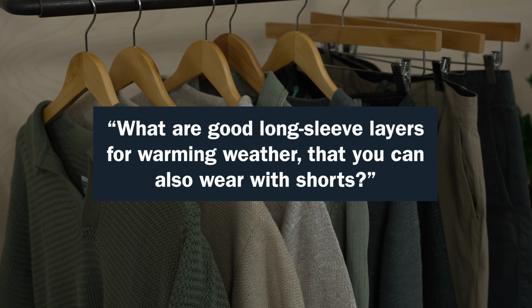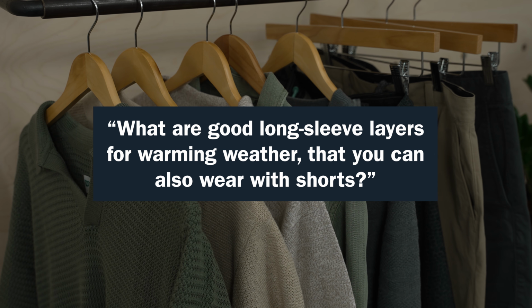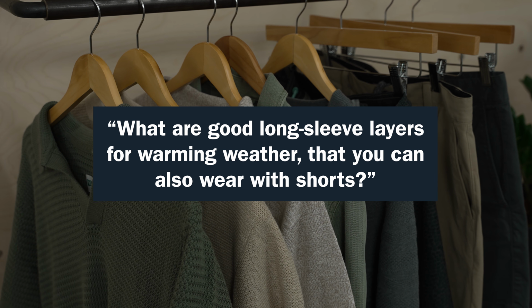Another great question: what are some transitional pieces, particularly from a long sleeve perspective, that can work in an office, that obviously look great with a pair of jeans and your standard uniform, but also look really good when you're pairing them with a pair of shorts? And for me, something that's incredibly essential, and it's part of my wardrobe year round, but becomes incredibly versatile this time of year: a chore coat.